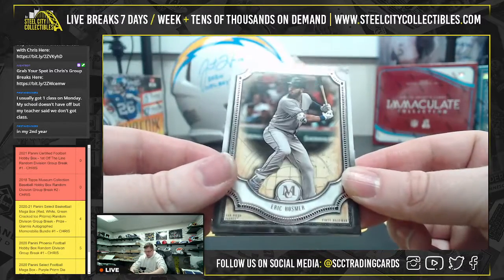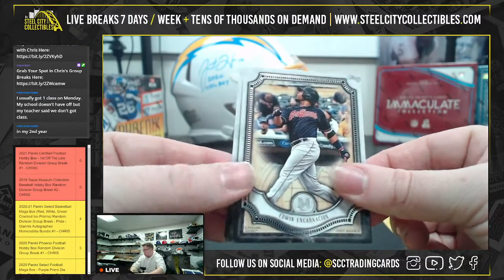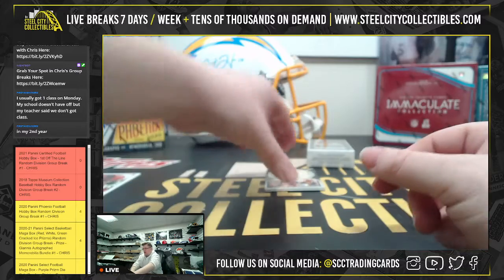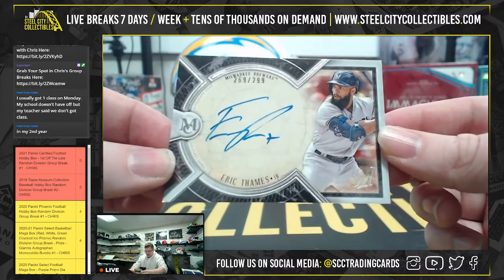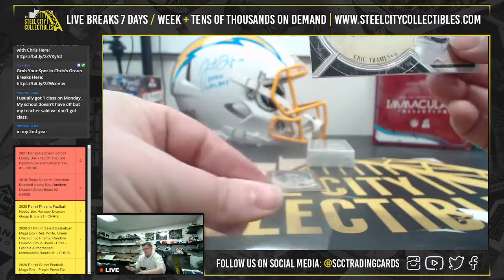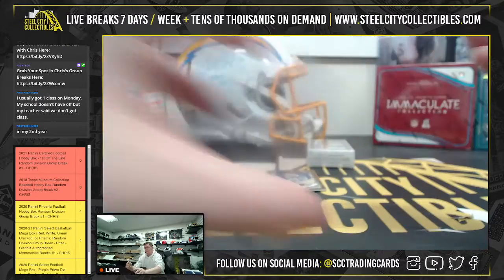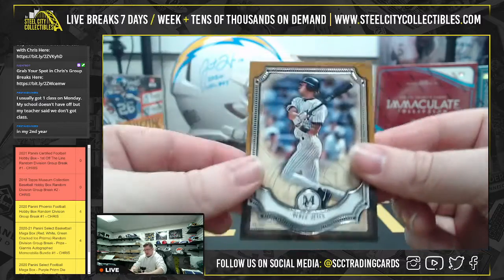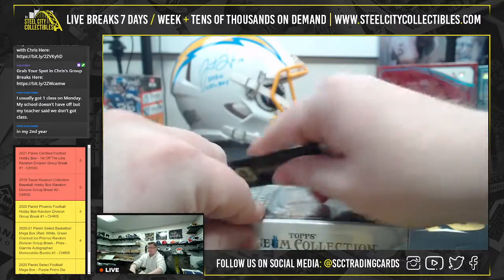Here we go. We got Eric Hosmer, San Diego. Edwin Encarnacion, Cleveland. Roger Clemens is a Red Sox. Incoming autograph is going to be Eric here, 269 of 299, NL Central for the Milwaukee Brewers. And we got Derek Jeter, Mr. El Capitan. Fourth and final box.